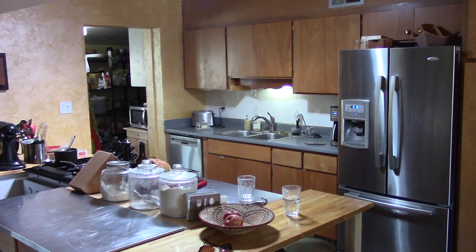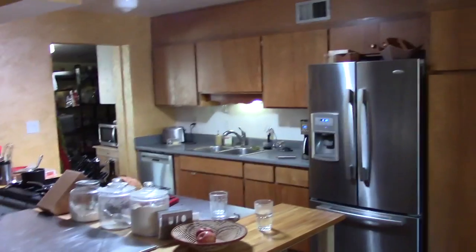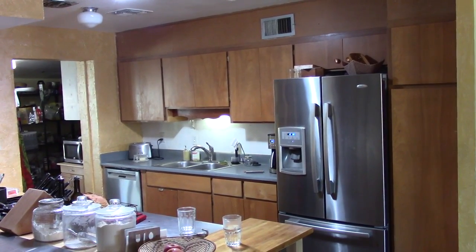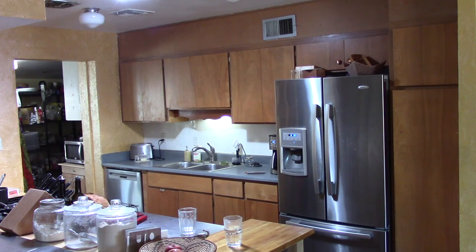So I'm going to demo, I'm going to save some money. I'm going to demo these cabinets. That's not too hard. And I think I'll take the doors off and donate them to one of these restoration places. But the rest of the cabinets, you can't get them out of there without tearing them up. So I'll be taking those out.